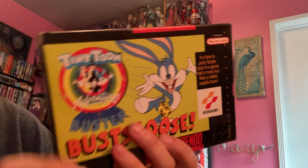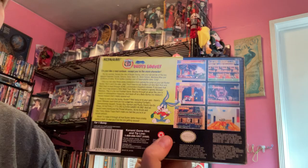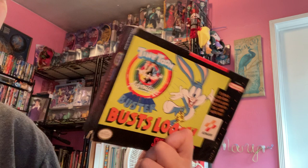Then the Buster Bust Loose from Tiny Toons. I remember that the gameplay was a lot better than the Nintendo one. That one was heck on earth, because, wow, if you could get to the end of that game, you were ace. I got all the way to the Star Wars knockoff ship. Yeah, that was hard. Also, Babs' Big Break for Game Boy.